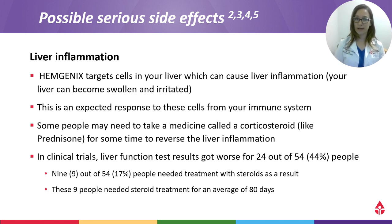There are some more serious side effects possibly from taking HEMGENIX though. One of the more common possible serious side effects is liver inflammation. Inflammation effectively just means when your cells or your tissues become swollen and irritated. Since HEMGENIX targets the cells in your liver, it can cause liver inflammation, where the liver tissue becomes swollen and irritated. This is actually something we kind of expect because of the way your immune system responds to the treatment. Sometimes when people have inflammation, we can prescribe them something called a corticosteroid, which you may have heard of, also just called steroids sometimes.